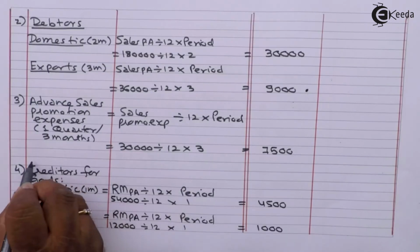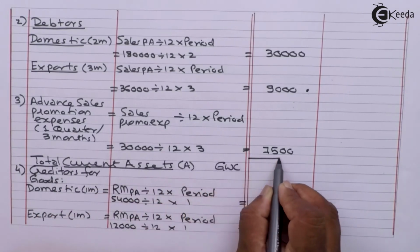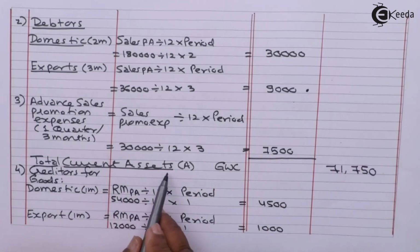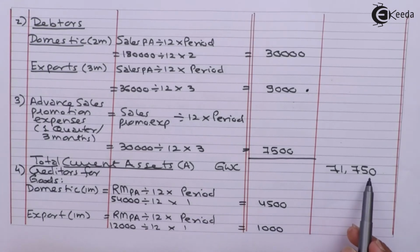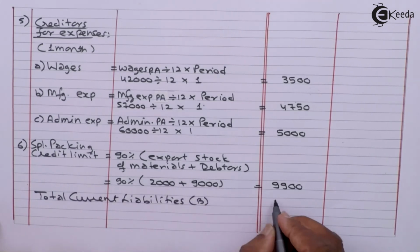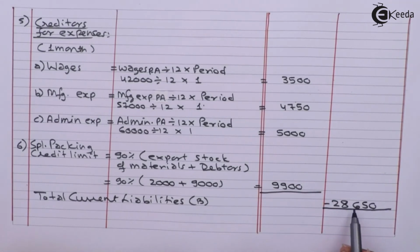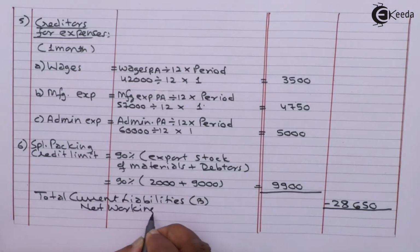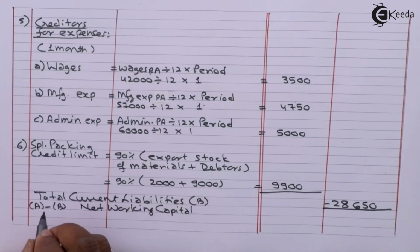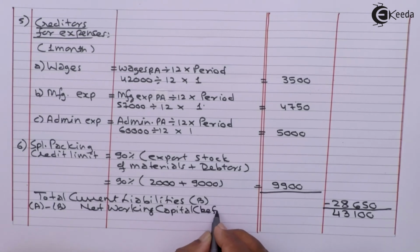Let us take total of this. Total current assets, that is gross working capital, is 71,750. Total current liability is 28,650. This will be deducted from the total current assets. So net working capital 43,100. This is before cash balance.